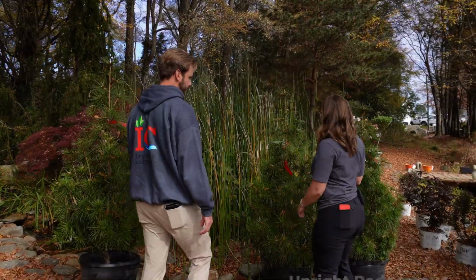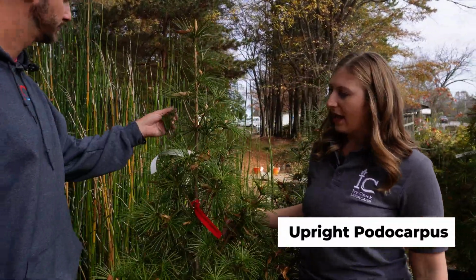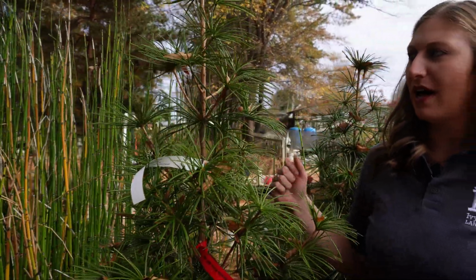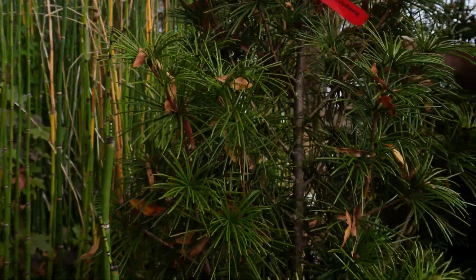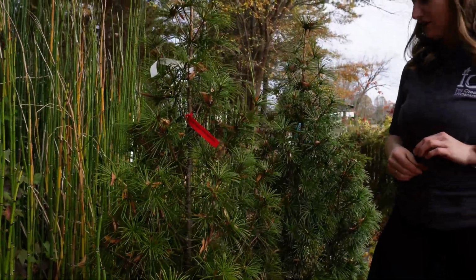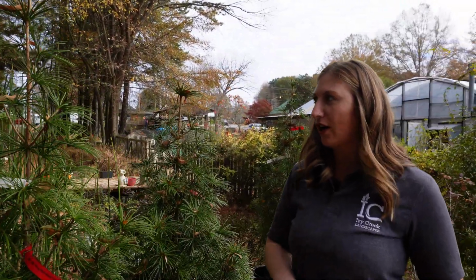This is the upright Podocarpus. It's also called the Japanese umbrella pine. This is a really great screening plant that has some evergreen interest, so it will be green all year round. Very low maintenance, does not require a ton of water, and you could even put Christmas lights on it because it's kind of Christmas tree-ish.